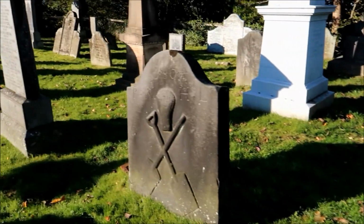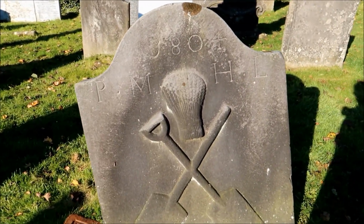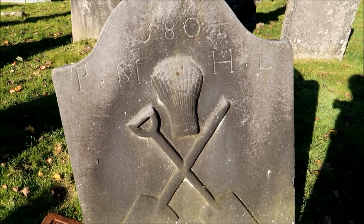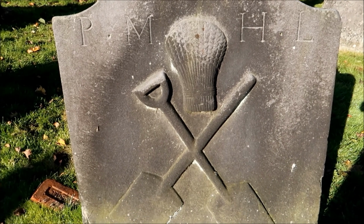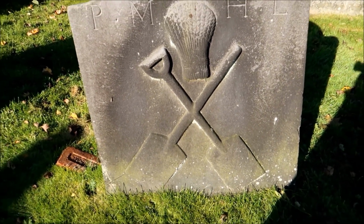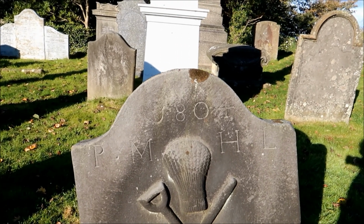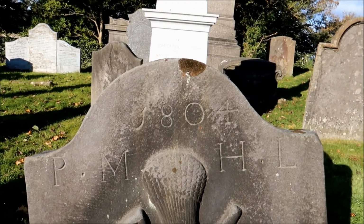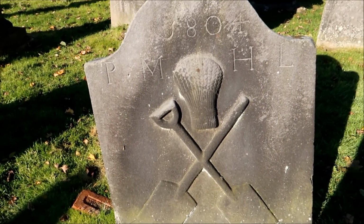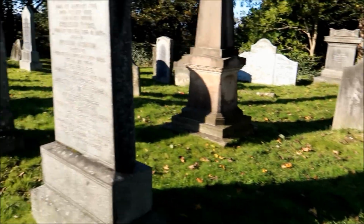I want to quickly go along. Now I know what that means. A baker? That means a baker, I think. Wheat sheaf and the oven shovels. Oh, it is 1804. It's just got the initials on it. But that's a baker's trade mark. Nice, eh?